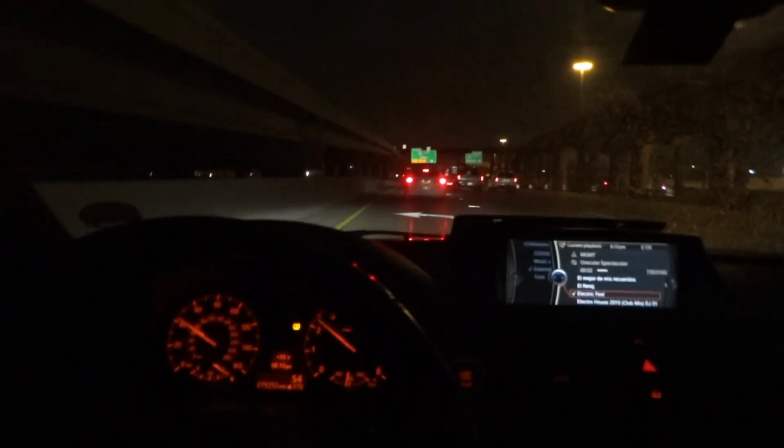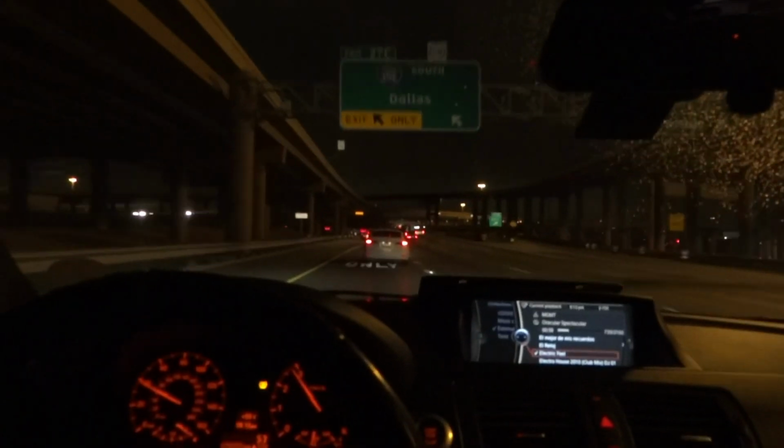So I recently found my iPod that had a bunch of old music. And I love it, because I drive to Dallas, so it's a pretty long drive. I just put my iPod on and jam.